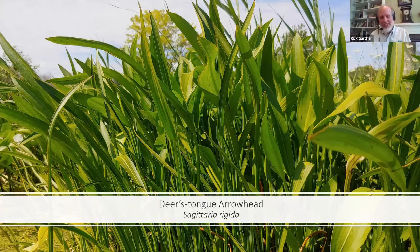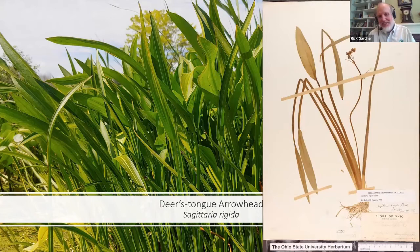So this one has a range that goes further south, but mostly along the coast of Lake Erie is where its stronghold is. And it looks quite different from the common arrowhead. It has ovate leaves. It can sometimes have little teeth at the base of the leaf, but most of the time it's totally smooth. It can form decent sized colonies, and it's one of the easier ones to identify of the rare arrowheads.